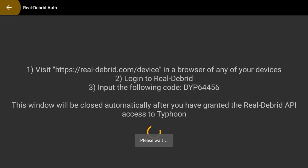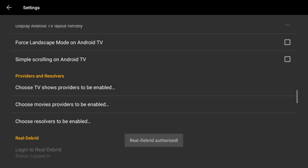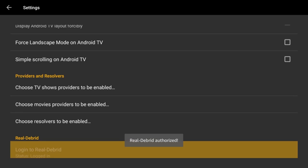So I'm going to click on it. And whenever you click on it, you get this message. Now, this is just telling you that if you go to this website, https://real-debrid.com/device, you can log into your Real Debrid account and put in this code that they have here, and it will automatically connect your Real Debrid account to the application. And when it does, it'll just disappear on the screen like that, and you're done.